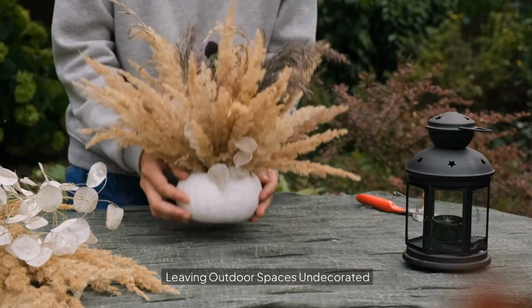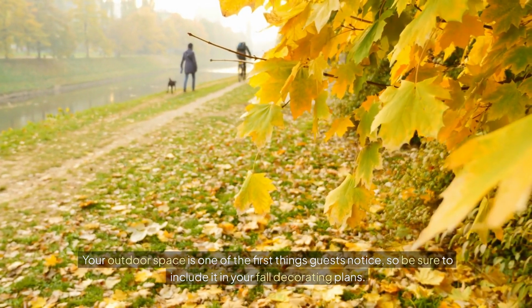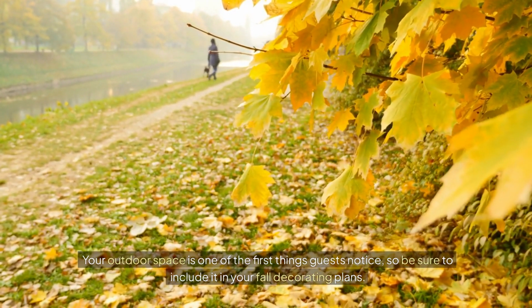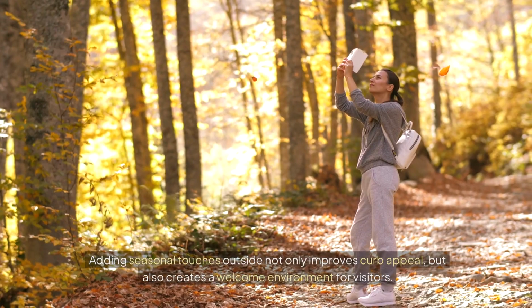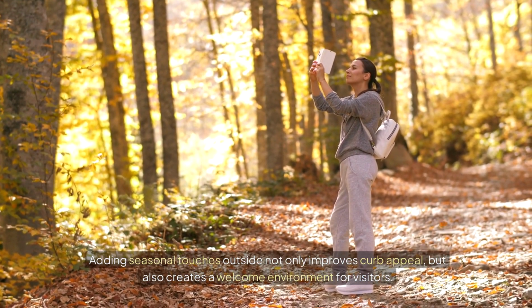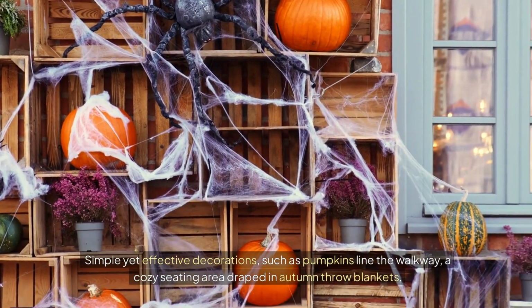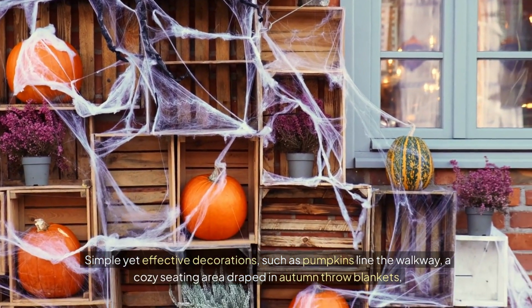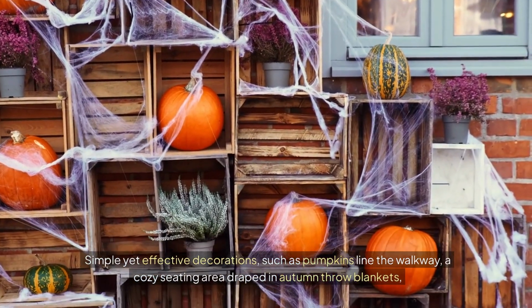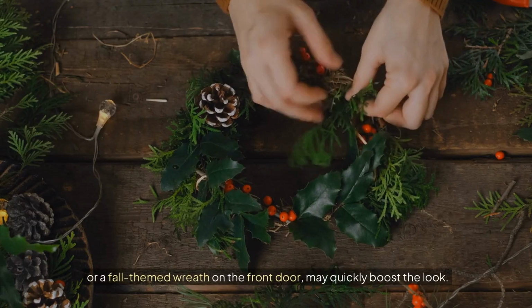Leaving outdoor spaces undecorated. Your outdoor space is one of the first things guests notice, so be sure to include it in your fall decorating plans. Adding seasonal touches outside not only improves curb appeal, but also creates a welcoming environment for visitors. Simple yet effective decorations, such as pumpkins lining the walkway, a cozy seating area draped in autumn throw blankets, or a fall-themed wreath on the front door, may quickly boost the look.